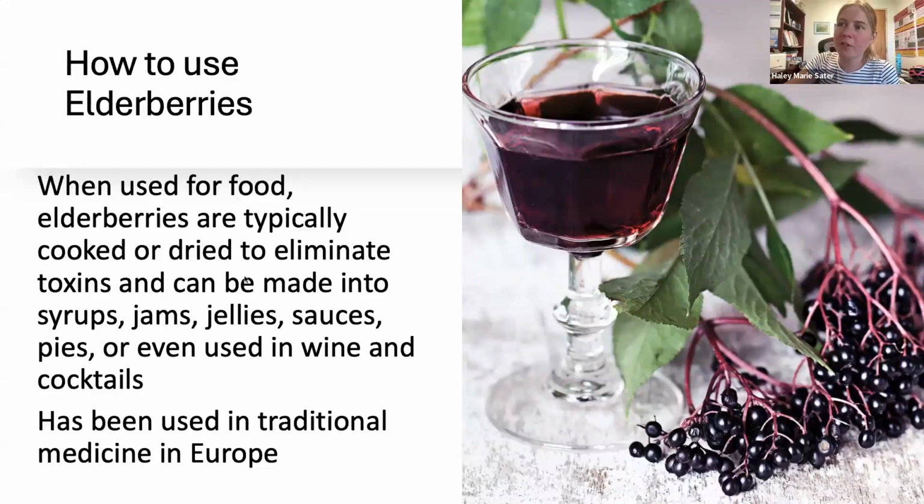So, yeah, traditionally elderberries get turned into syrups, jams, jellies, sauces, I guess pies. I've never had an elderberry pie, but I would certainly try it. Wine and cocktails. And they have been used as a traditional medicine in a lot of parts of Europe. They obviously have this deep purple color here. These are the pigmented, probably anthocyanins. I actually don't know what the pigment molecule is here, but most pigment molecules are antioxidants, so they are good for you in that way.